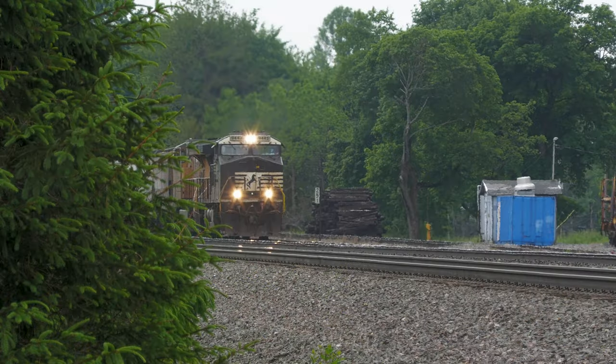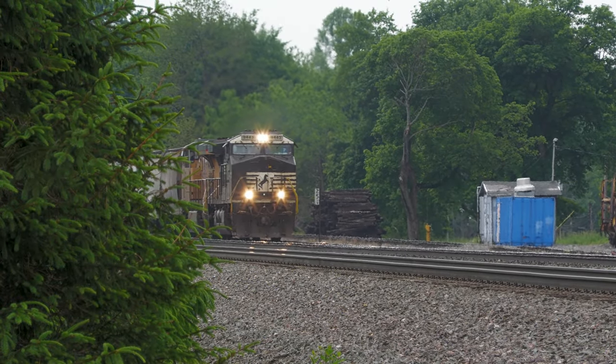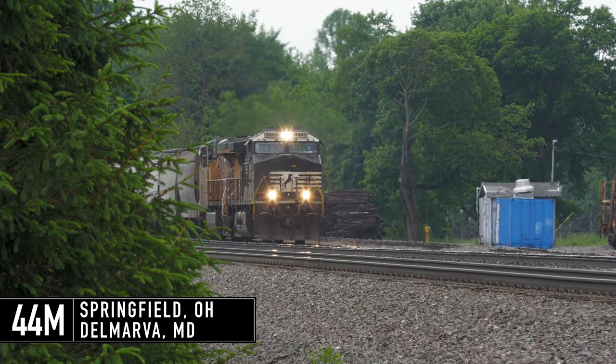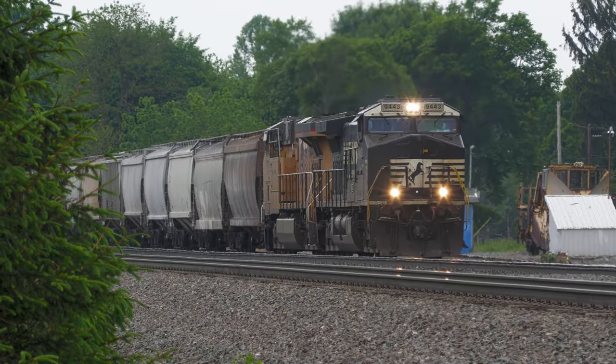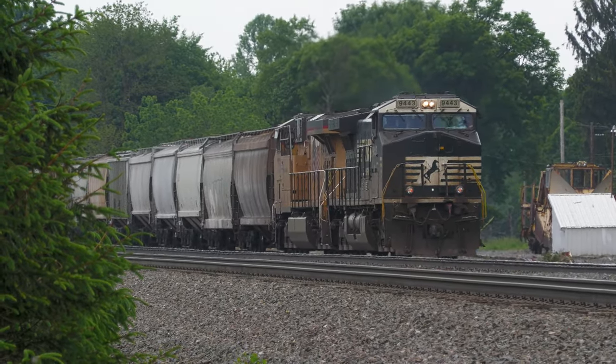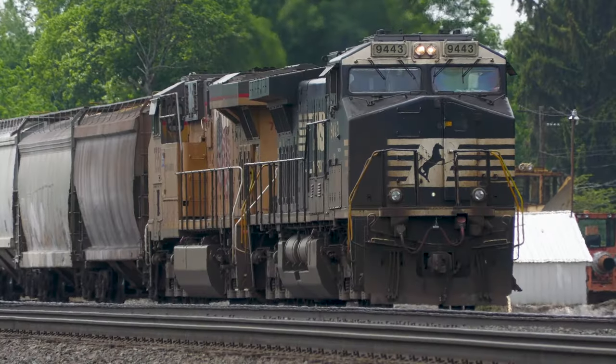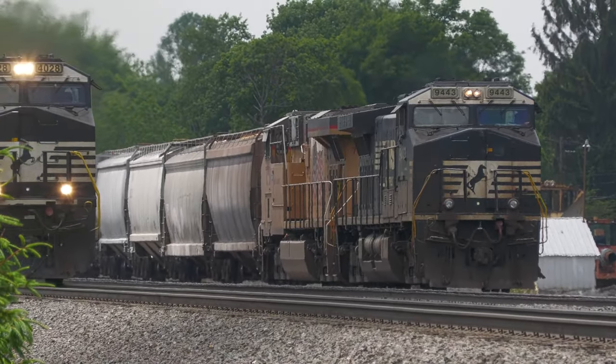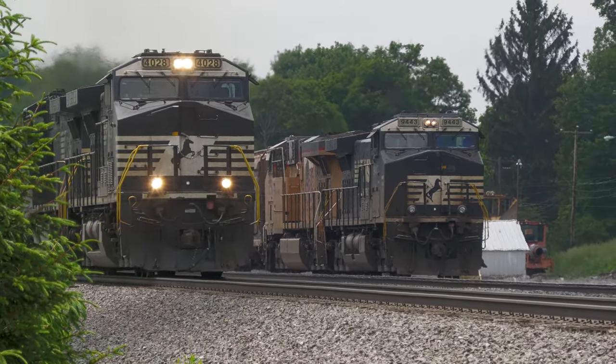Another manifest crept into view, this one being NS-44M. The crew had notified dispatch that they were having some issues and would need to hold at Cresson for a minute. While they rolled to a stop, not far behind them was another eastbound hotshot piggyback, doing every ounce of track speed to the summit.